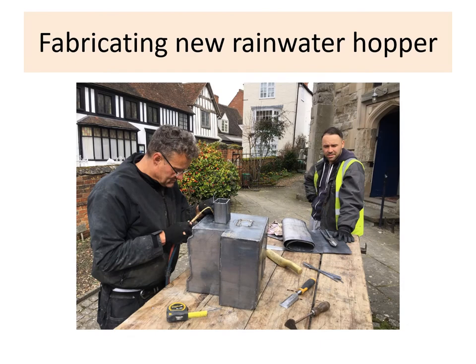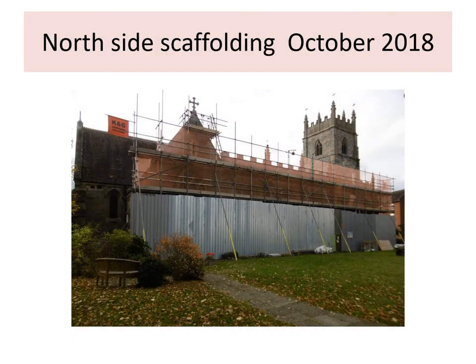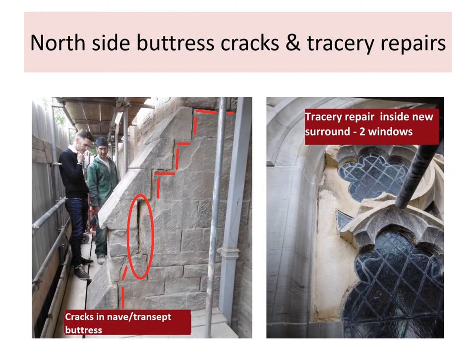The leadsmiths making a new rainwater hopper for the transept corner. Scaffolding erected on the north side in 2018 for the second phase of the project. As well as the windows, the north side required several repairs to its buttresses and some repairs to the Victorian window tracery.